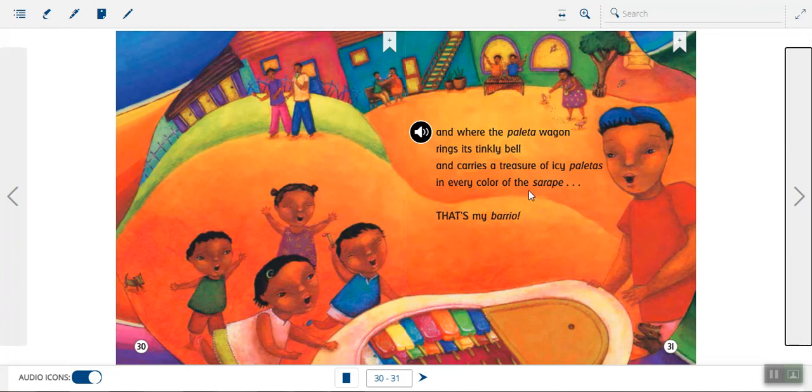Now, this story is kind of a cool story. I like the way the author wrote this story. I think that she wanted to tell a fun story about a tasty treat that reminds her of what her neighborhood is like. Just like the paletas that she eats that make her feel so happy when she eats them, her neighborhood seems like a safe, calm, happy place where everyone cares about one another.